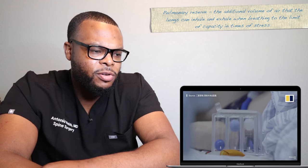So normally someone should be able to inhale on this incentive spirometer and hold those balls up, the dark blue one, the light blue one, and the white one, hold those balls up to the top. That means they can, and then exhale. So his pulmonary reserve and his pulmonary function is pretty limited, and that is a really cause for concern, especially undergoing a big operation that he needs.